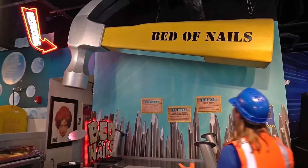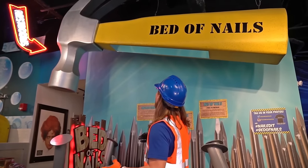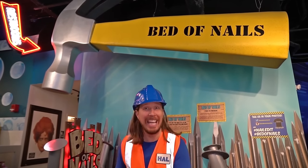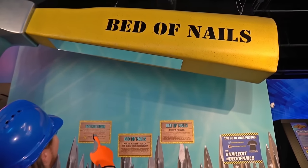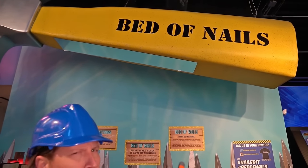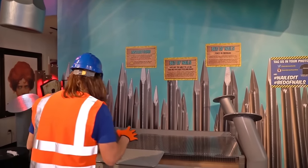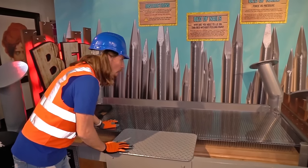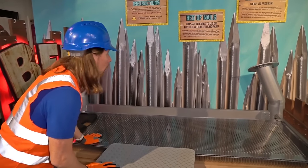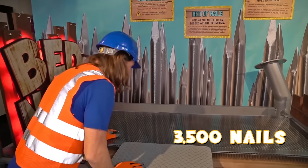Oh, wow. Look at that hammer. That's the biggest hammer I've ever seen. Oh, look, it says bed of nails. Look, it literally is a bed of nails. Oh, wow. This is really awesome. Do you know, there's 3,500 nails here.